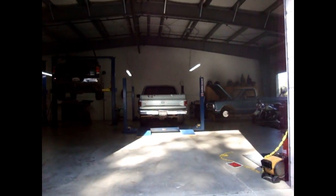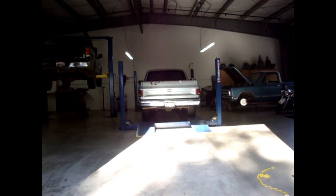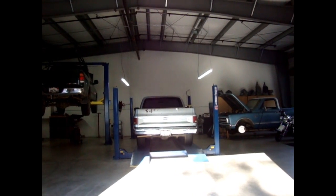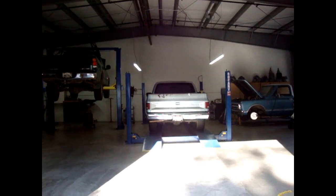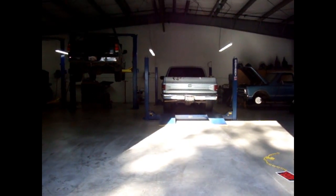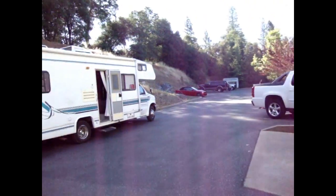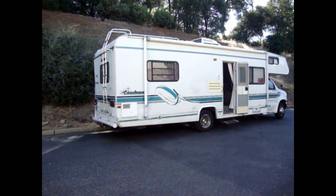Hi again, everybody. Okay, we're dealing with the whole RV transmission thing. Here's what's going on. The owner does not feel that the RV is going to fit on his rack. And if he can get it on the rack, he thinks it's going to be too long, and he's not going to be able to close the doors and close it in. Now that's a Chevy half-ton truck that's on there now. There's the RV bleeding like crazy.